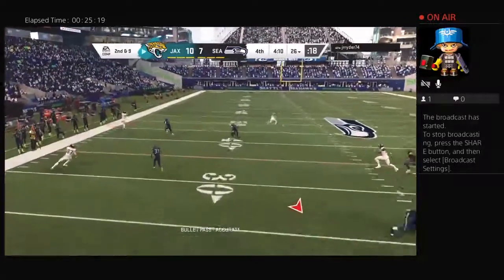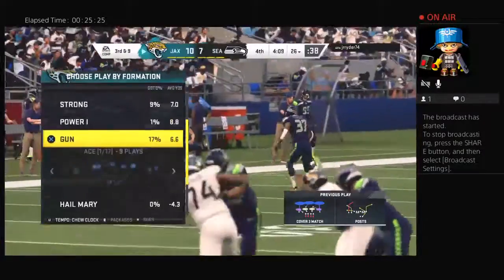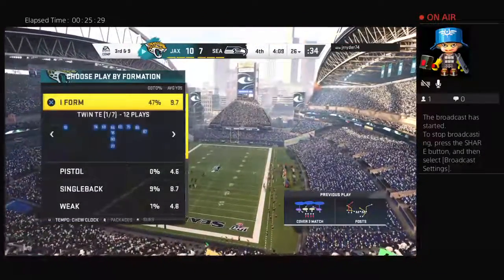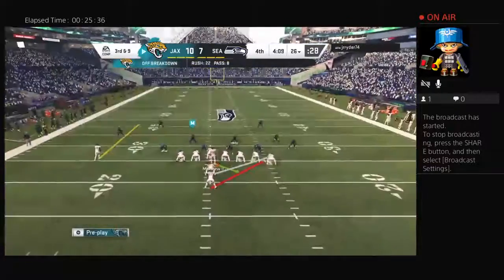On 2nd and 9, Minshew is incomplete. DJ Chark, the intended target, and now it's 3rd down. How about the defensive effort from both of these teams that we've seen in this game? Would you say it's like a high-stakes chess match right now? Chess is one way to go.